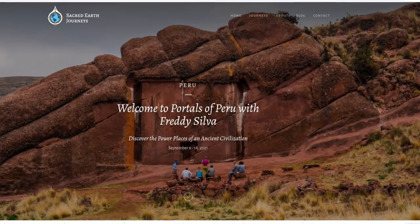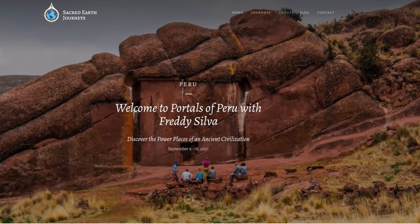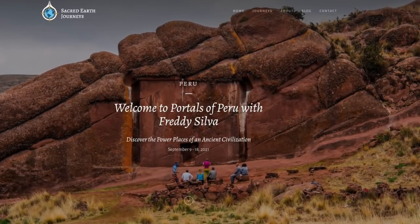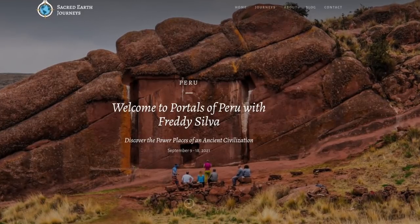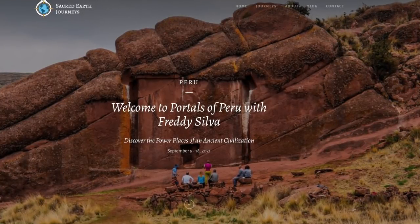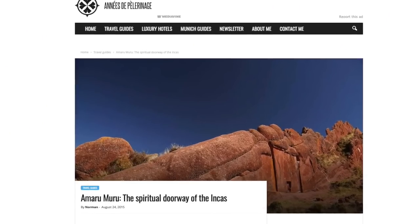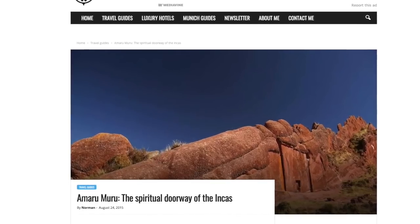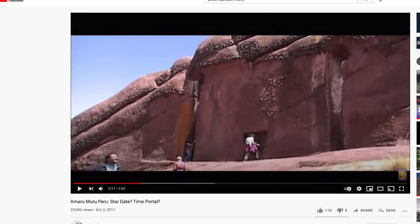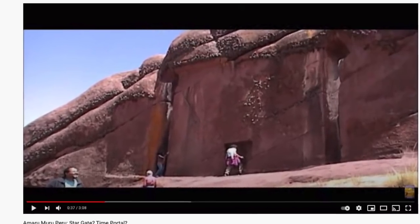For years, the tour guide and antiquary Freddie Silver has been referring to these as portals on his website, sacredearthjourneys.ca. Another article from 2015 refers to the door as the spiritual doorway of the Incas. In 2011, Brien Foerster visited the site, and in his video he asks if it is a stargate, and he also calls it a portal.